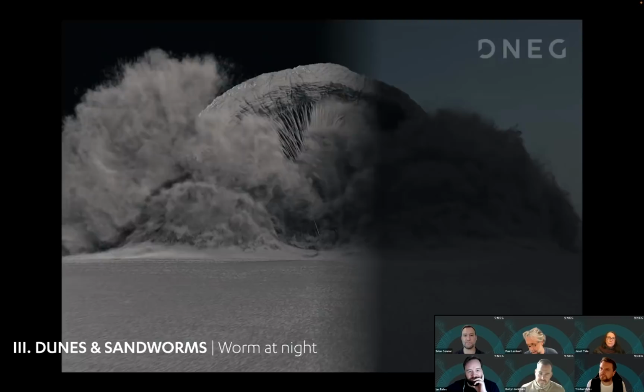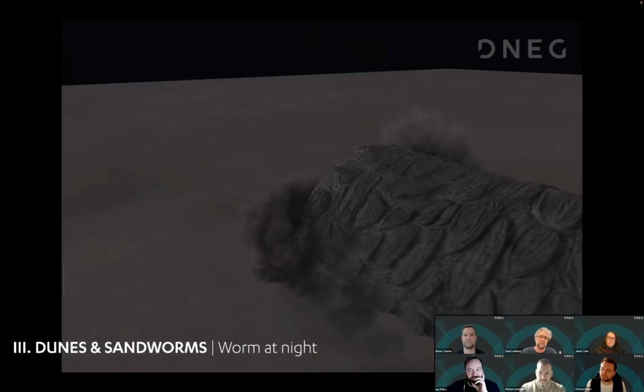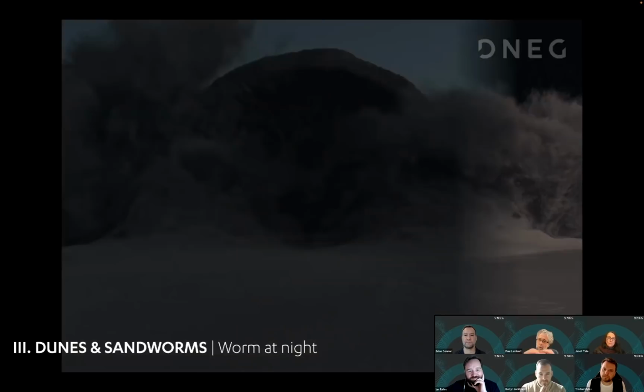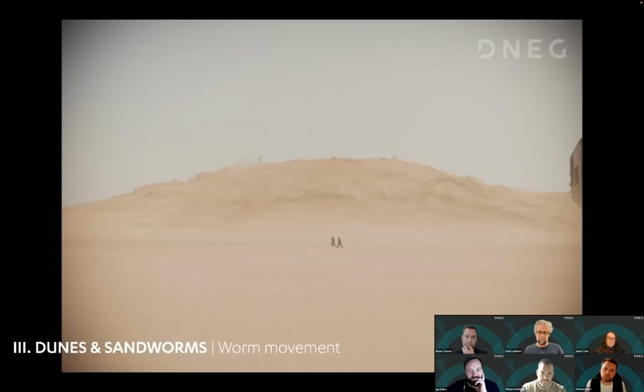As Robyn was just discussing, as they were doing the animation tests, that was hand in hand with the effects test. When you rise a dune, when you make a dune grow or when you collapse it, you get all of these ripples, and it just feels like water. And Denis loved that particular approach. But he was very adamant that he wanted the animation of the worm to be quite subtle.